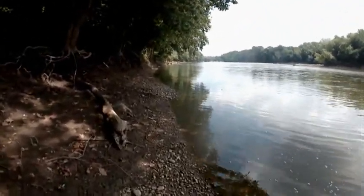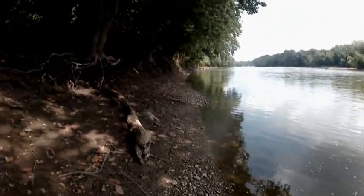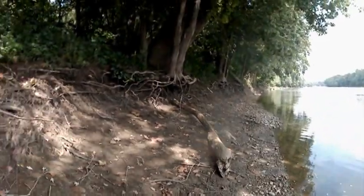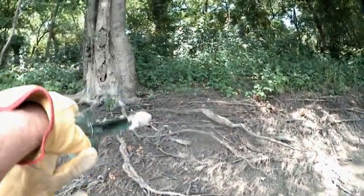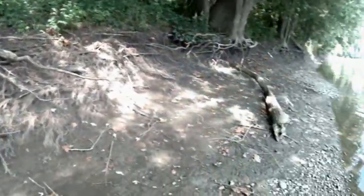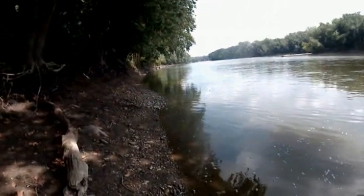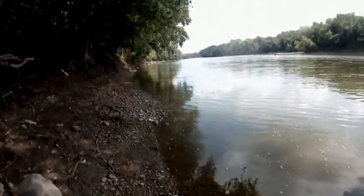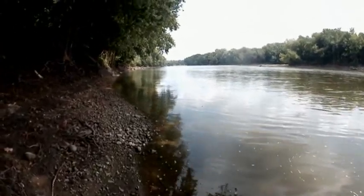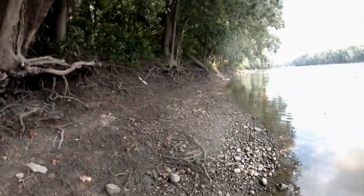You can see how far down the water is. The last time that I was in this particular spot, the water was up past these trees here, so you can see how far down it is. So hopefully that means some stuff's been washed out. There'll be some stuff here that I didn't see last time, and see what we can find.